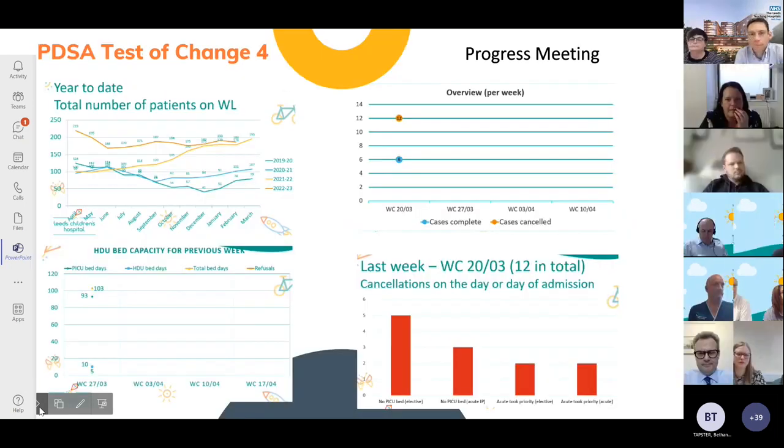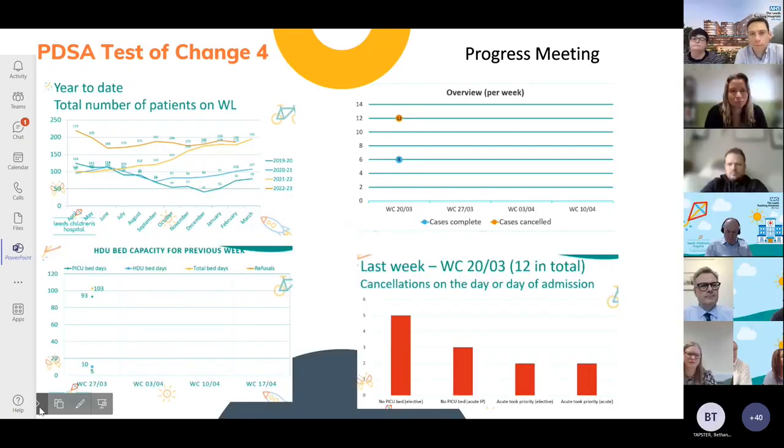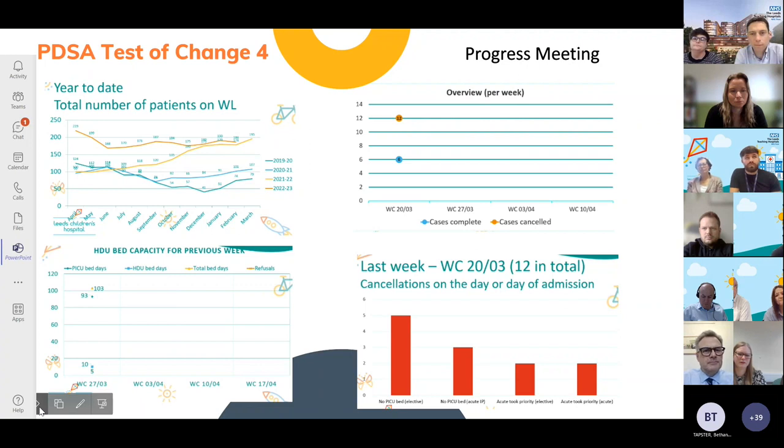Hello, my name is Warren Mustafa and I'm a paediatric intensivist as well as a team member of the RPIW. We identified a need for regular and active data sharing for paediatric cardiac surgical activity, challenges and targets between all stakeholders.